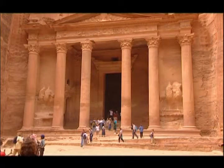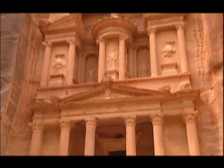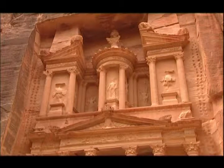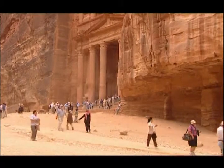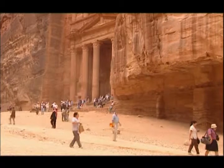The Treasury was in fact a tomb, but its name derives from the presence of the urn at the top of the building, which was said to contain the treasure from the pharaoh at the time of the Exodus. No one is certain for whom the tomb was built, but one possibility is Harith III, a great Nabatean ruler who died in 56 BC.